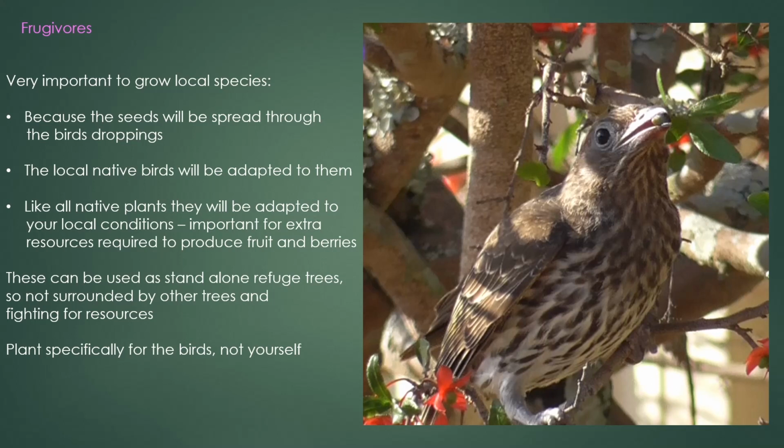And this is really important for trees that they have an extra load creating fruits and berries. So if you're picking trees that are already adapted to your local climatic and soil conditions, then they're going to be far more successful in producing fruits and berries. Now, these trees, and I guess this is true for all trees, not just for fruit-bearing trees, can be used as standalone refuge trees. So they're not surrounded by other trees or fighting for resources, because obviously they want as much nutrition and resources as they can get themselves.